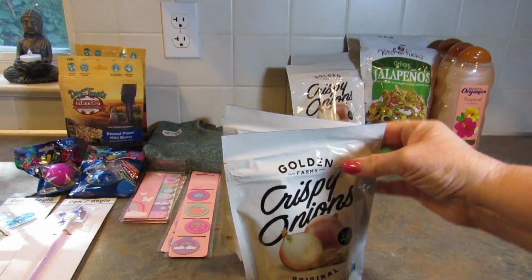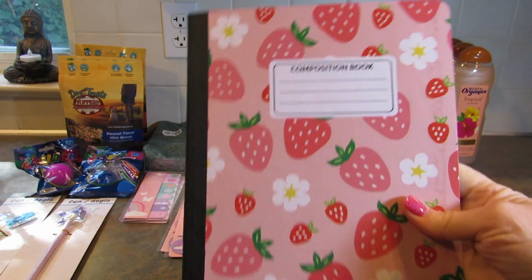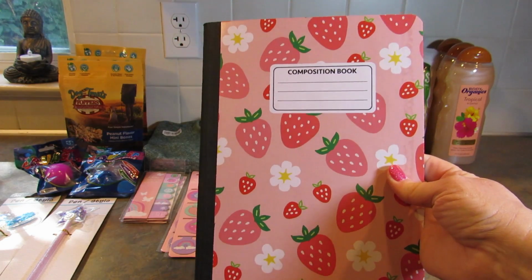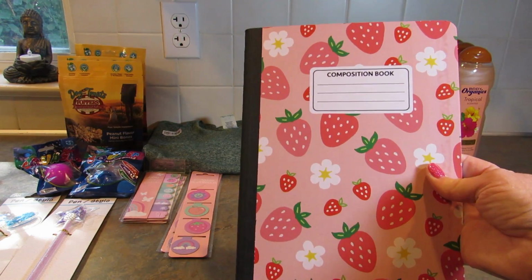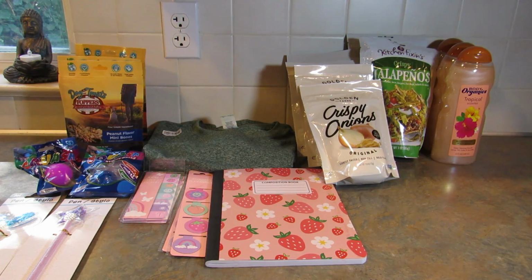I got two more of the crispy onions. These were from a different store. Let's see if they'll sit up there nicely. And I did not need this, but look how pretty this composition book is, so I had to get it. It's pink and has strawberries and flowers all over it. I had to buy it, and I will use it for something. I'm always scribbling down notes for my YouTube channel or just lists of things I need to do that day. Then I rip the page out, and you know, I go through it a lot. I tried using my phone to keep lists on, and I just don't like it. I like to write my lists down.